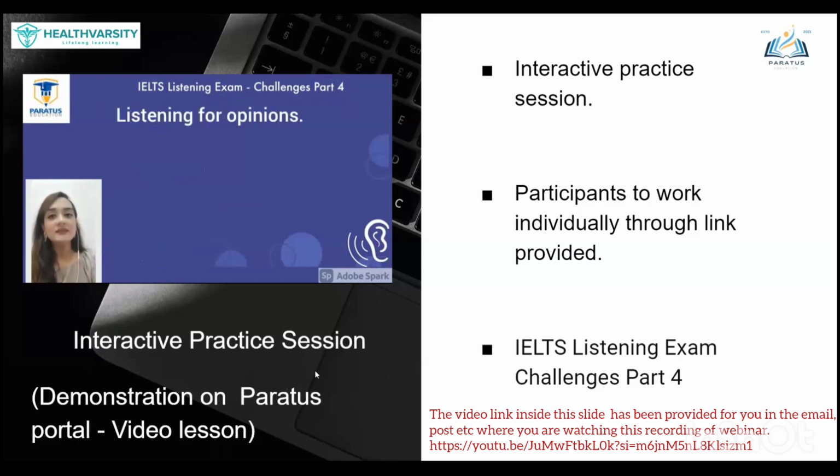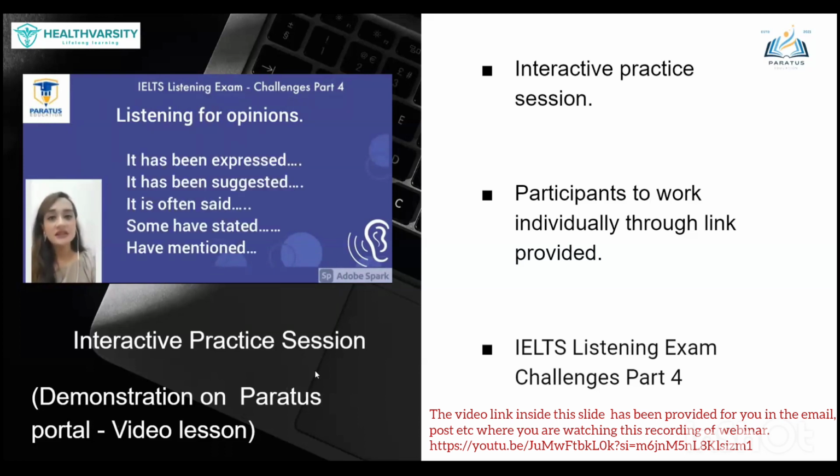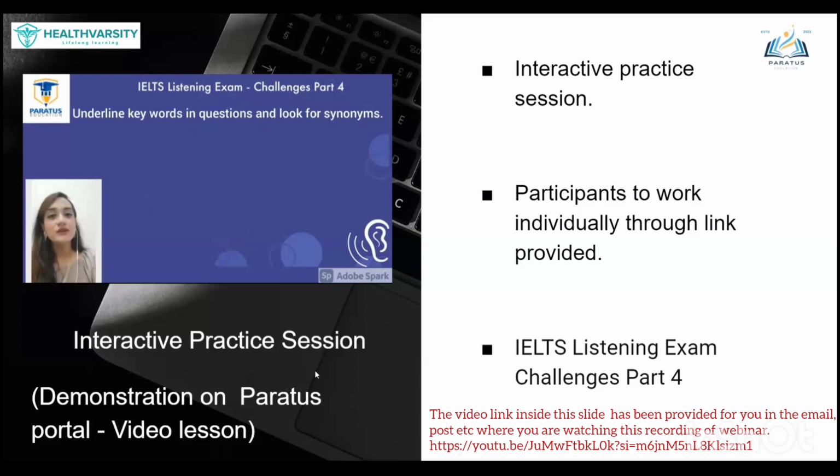The next point is quite similar to the one we just discussed: listening for opinions. During the monologue, the speaker may at times refer to opinions given by other experts on the subject, and these can be identified by listening for common phrases like, it has been expressed, it has been suggested, it is often said, some have stated, have mentioned. These phrases and ones similar to them are used to indicate a person's opinion and make it easier for you to identify them. The last 2 points are not so much challenging, but rather some things you should always do.